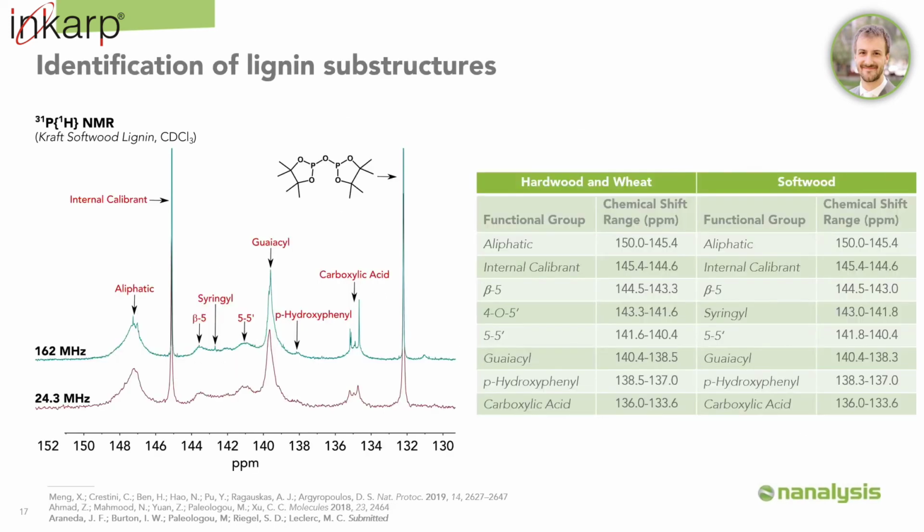To further demonstrate this approach, we phosphorylated an actual lignin sample, a Kraft softwood lignin in this case, and analyzed it on both a benchtop and a high-field instrument. While the high-field spectrum is slightly better resolved in the aliphatic and carboxylic acid regions, realistically, these two spectra are very similar. I've demonstrated visually and numerically where the different functionalities arise in the 31P NMR spectrum. The regions have been accurately determined previously, and I encourage you to look up some of the references I've included below if you'd like to know more about these.